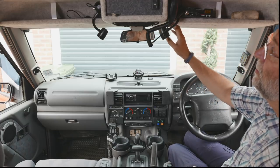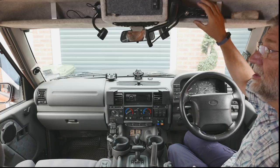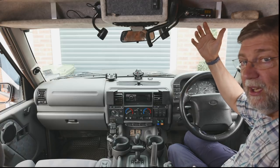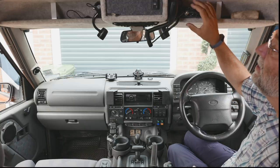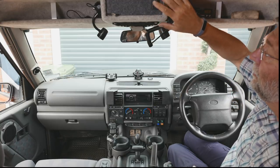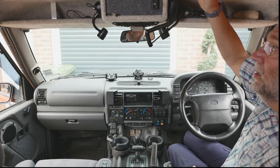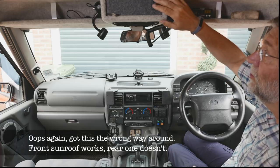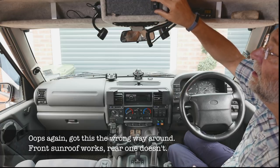One of the biggest mods I made was this overhead console. I found that the original console was just too narrow. We could put maps and things in, but not an awful lot else. So I modified this console. One switch up here for the sunroof because the front one doesn't work. Yeah, to be honest, it doesn't work. The rear one does, gives you a little bit of ventilation when you need to.